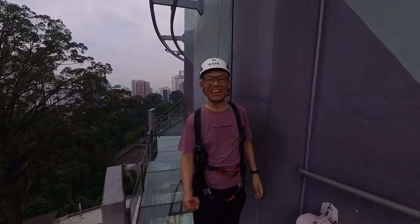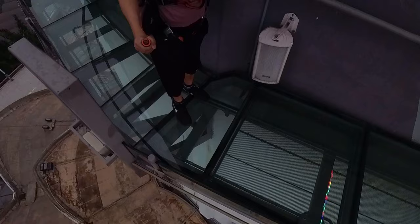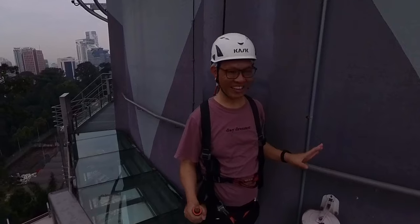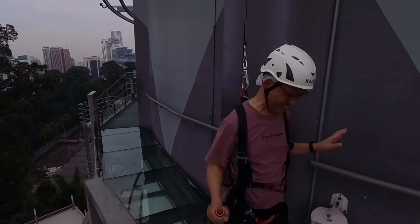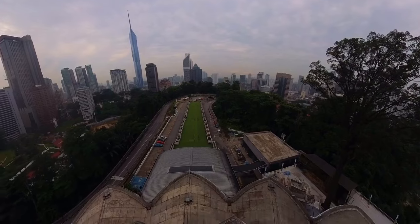It's so scary! It's an illusion. These are LED lights glass, and actually they have a cracks illusion for you to feel a little bit scary, but actually it's nothing here. It's okay to walk on it. It's very, very fun here. Wow, it's so good. And you can see this is the front entrance of the KL Tower.